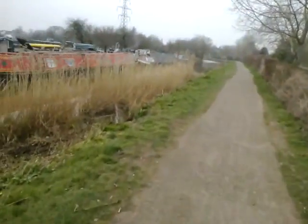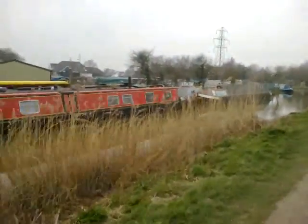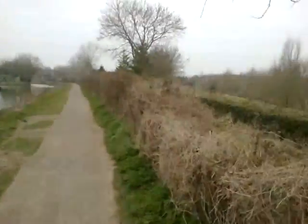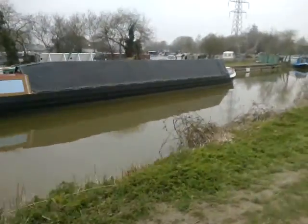Right, I know where I am now. This is the marina at Bradford on Avon. I pass it quite a lot and I keep meaning to come here. Bradford on Avon's about 5 minutes that way, but if I follow the canal it's probably about an hour.